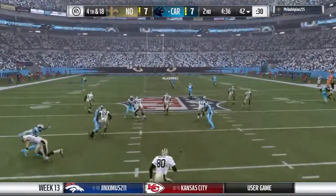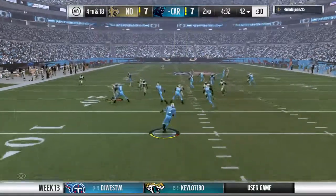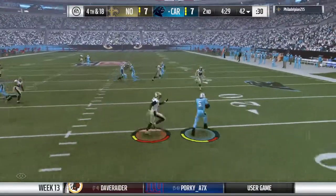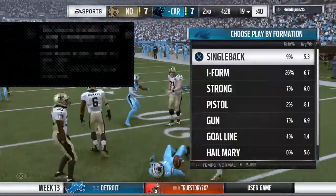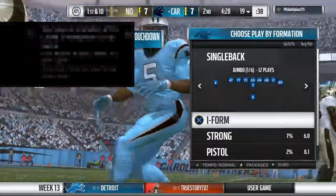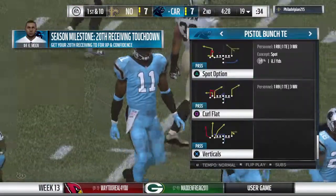And now a high kick here as he'll try to hang it up there. That's fielded at the 8-yard line. Give them 11 yards that time on the return. And the Panthers will get it here as they take possession. Carolina getting set to take the field.